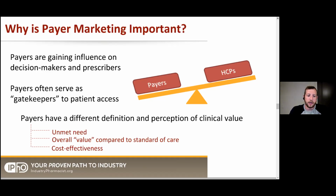So aside from clinical differentiation, all the other aspects of the product, adherence rates, cost offsets. If a product has the same clinical outcomes, but it's a cheaper product, it's going to be preferred. On the other hand, if it's more expensive, but there are offsets, say decreased hospitalization, decreased healthcare utilization, decreased resource utilization, then that may be preferred over the standard of care, even though it's more expensive. So that's one thing that payers really value more so than other stakeholders and other perspectives within the healthcare delivery system: that cost perspective.